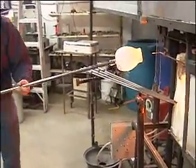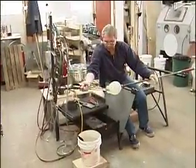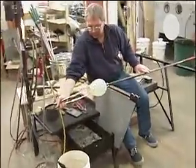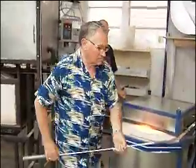Get ready to see some team glass blowing. I have never seen this before. Right now we are watching David Patterson, glass artist, start to open the ball into a bowl shape. We've also got Eric Covington and Paolo Bastianello, a glass blower from Murano. They're going to be working together to create something pretty interesting.